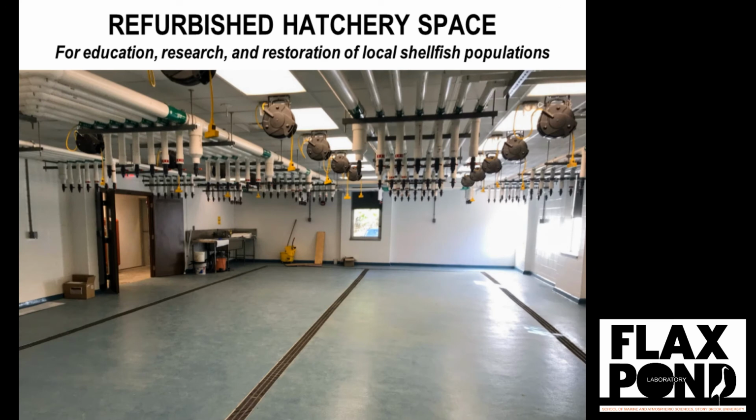This is our brand new renovated hatchery. It's 1,260 square feet. As you can see, there are multiple drops to provide filtered and unfiltered seawater, and both forms of seawater can be heated. The large pipe is an air distribution system, which is powered by one 1 horsepower blower with another 1 horsepower blower as a backup. So there's never a concern about running out of compressed air.